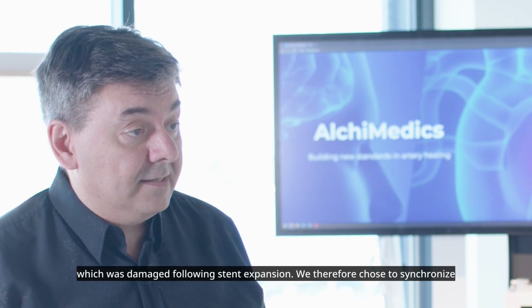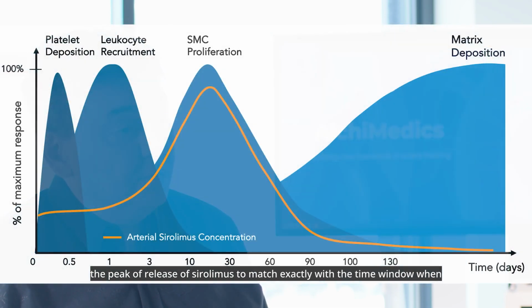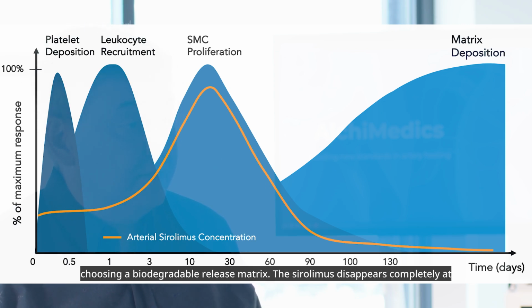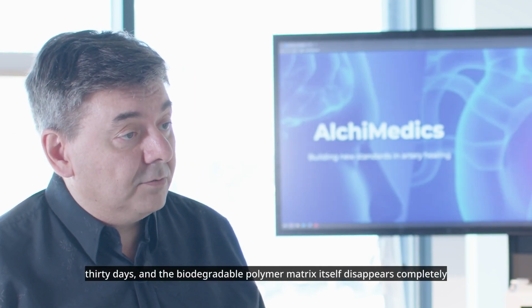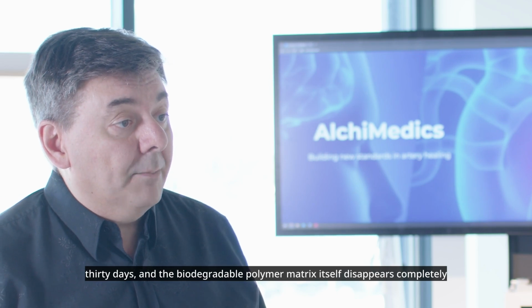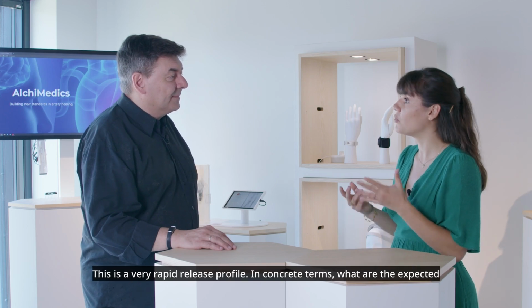We therefore chose to synchronize the peak of release of sirolimus to match exactly with the time window when smooth muscle cell proliferation is maximum, circa 20 days after stent expansion, and then to make the drug disappear as quickly as possible by choosing a biodegradable release matrix. The sirolimus disappears completely at 30 days, and the biodegradable polymer matrix itself disappears completely at 60 days. This is a very rapid release profile.